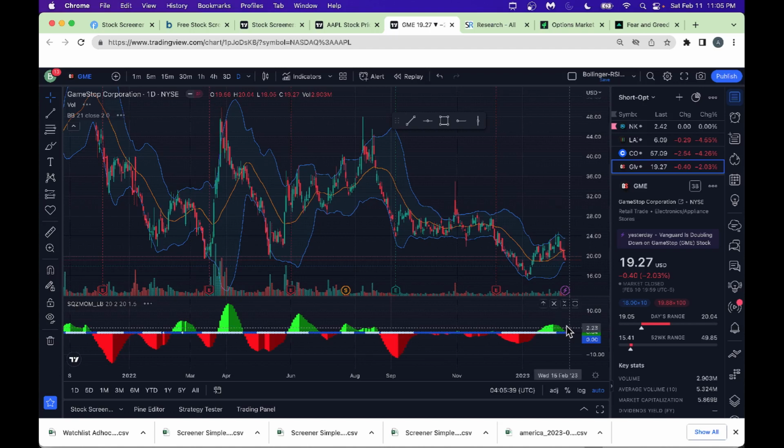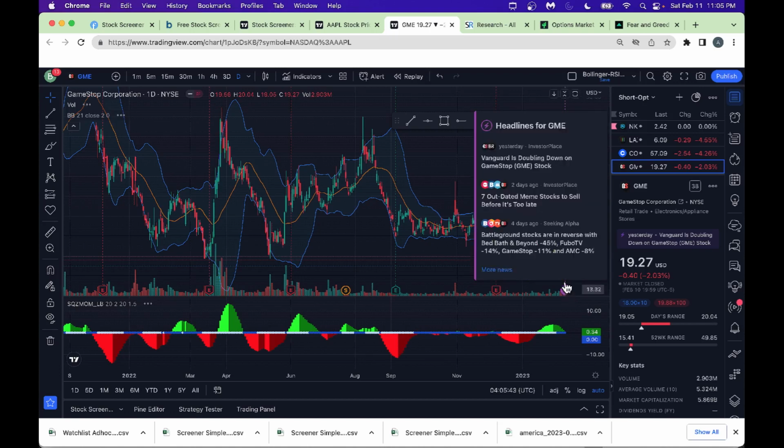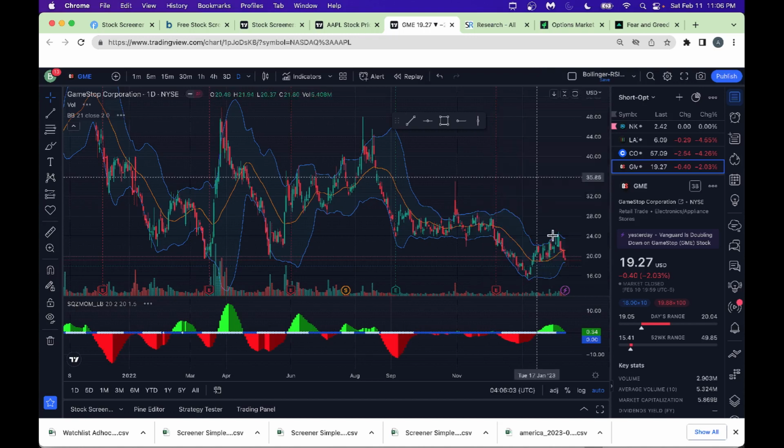You could also click on this sign here and look at the news item. From a news item perspective, Vanguard is doubling down on GameStop stock. That's good news. Another headline says outdated meme stocks, sell before it's too late. As usual, it's mixed news, but Vanguard buying could be a good one. So the stock is really clobbered, as you can see here.